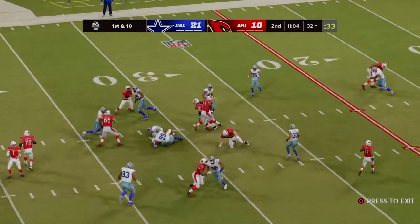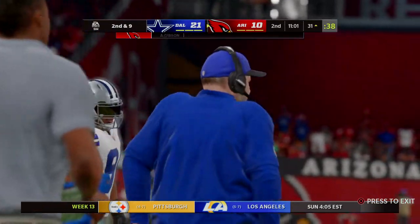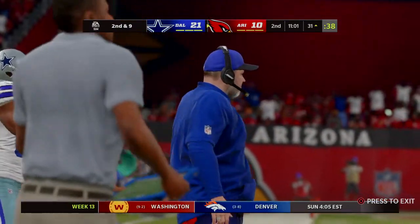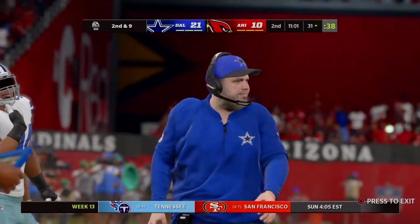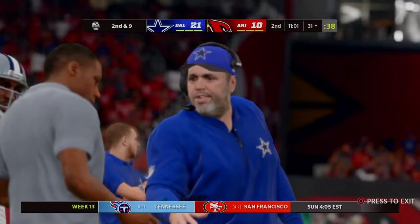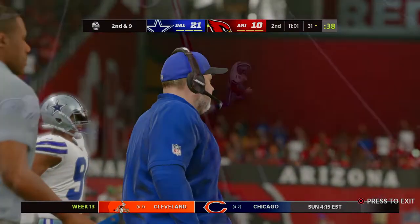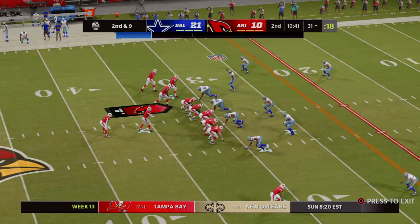Shotgun handoff to Gibson. And he gets stopped up at the 31 after a gain of maybe a yard. Yeah, things were pretty stacked up there in the middle of the line. A lot of bodies, not much space. I think ultimately he was fortunate to get anything out of that run. The run only got a yard. Here's 2nd and 9.